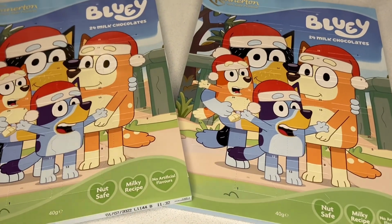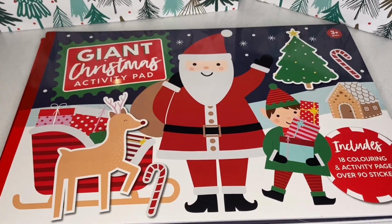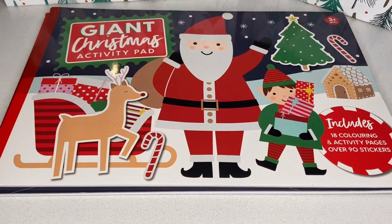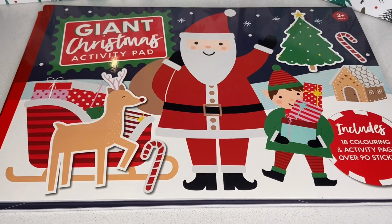So I just went ahead and grabbed 2 of the chocolate advent calendars. So now that we have the 2 important things out of the way, the Christmas box and the advent calendar, I'm going to go ahead and show you all of the arts and crafts sort of activity things that I got for my kids. My kids are 4 and 2.